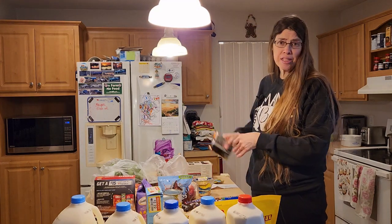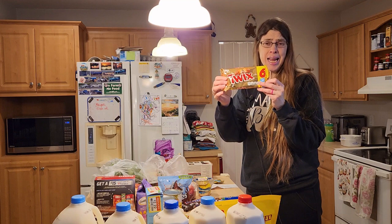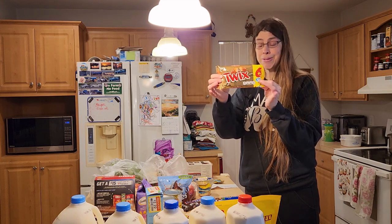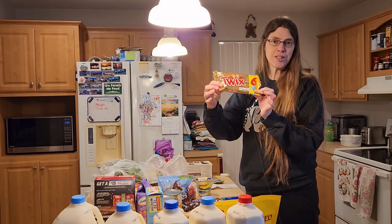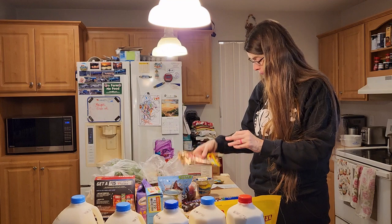And then I snagged these Twix bars. These are 6 fun-size bars. And this one was clearance for 88 cents. That still was a good deal because the regular price was $2 something, shockingly. But you know, can't beat 88 cents. And these, when I used to eat them many, many years ago, these are perfect to throw in the freezer and then pull out when it's cold. Not so cold that you're going to hurt your teeth, but they are delicious cold.